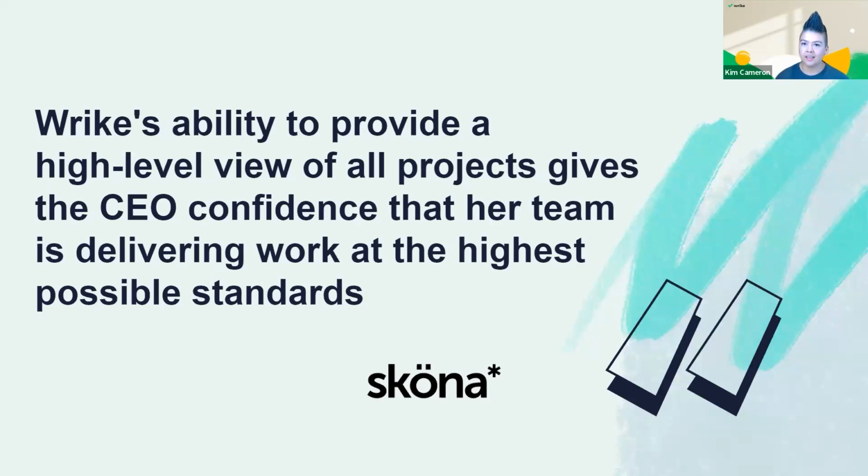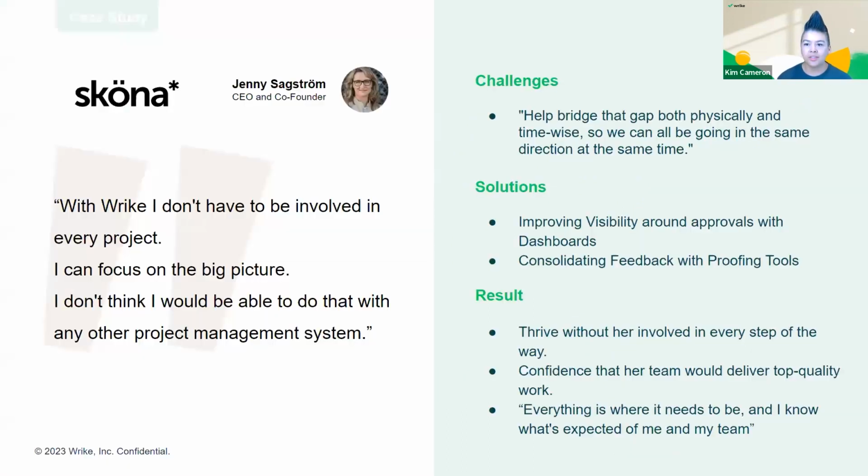We're lucky in that a lot of our clients shout from the rooftops about how much they love Wrike. And we're even more lucky in that some of them give us quotes and use cases like Skona here, a global design firm. They say Wrike's ability to provide a high-level view of all projects gives the CEO confidence that her team is delivering work at the highest possible standards. That's really great praise, right? All of that to say, I work with marketing teams at companies like Skona all the time, and they realize the most value from Wrike when they're using dashboards exactly like the ones I'm about to show you today.